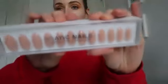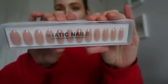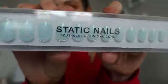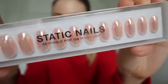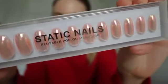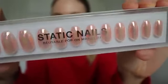So I got 3 different styles, 3 different shades, and I wasn't really sure which ones I wanted to do. We have more of the pointy nude ones right here, which are very pretty, very classic. And then we have more of like a rounded shape in this really pretty like minty blue. And then lastly, which is I think the one I'm going to do today, it's this one right here. And it's not giving off the holographicness of these the way that I wanted to, and they're more of like a coffin shape. So we're gonna try these out.